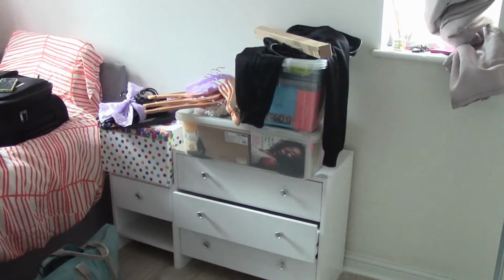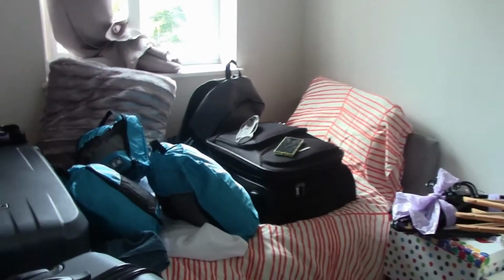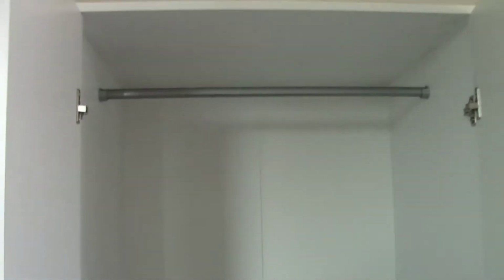So this is me on my first day moving in. This is half of my stuff. This is the clothes I moved in first, and I've got a wardrobe, a chest of drawers, and a small bedside table as storage in this room before I moved in. And this is the chest of drawers, how much space I've got.